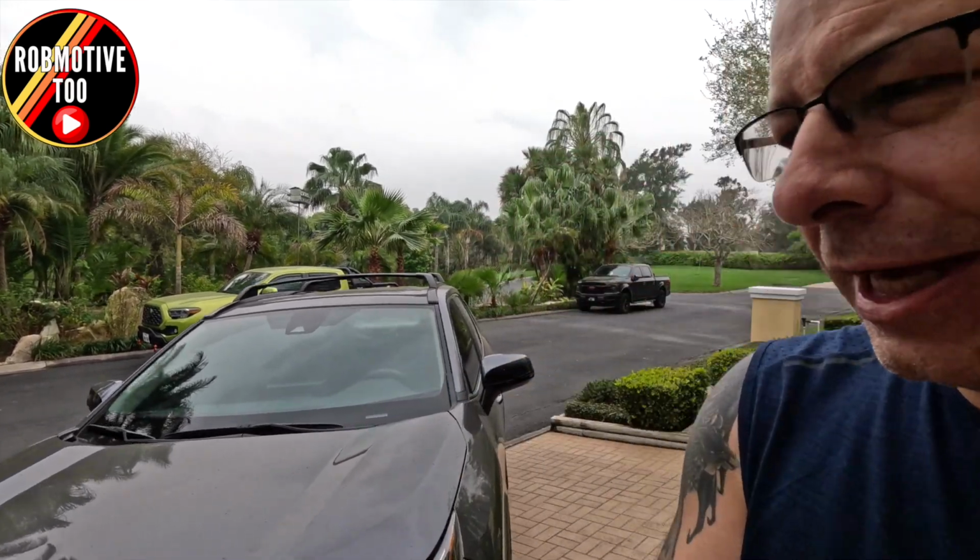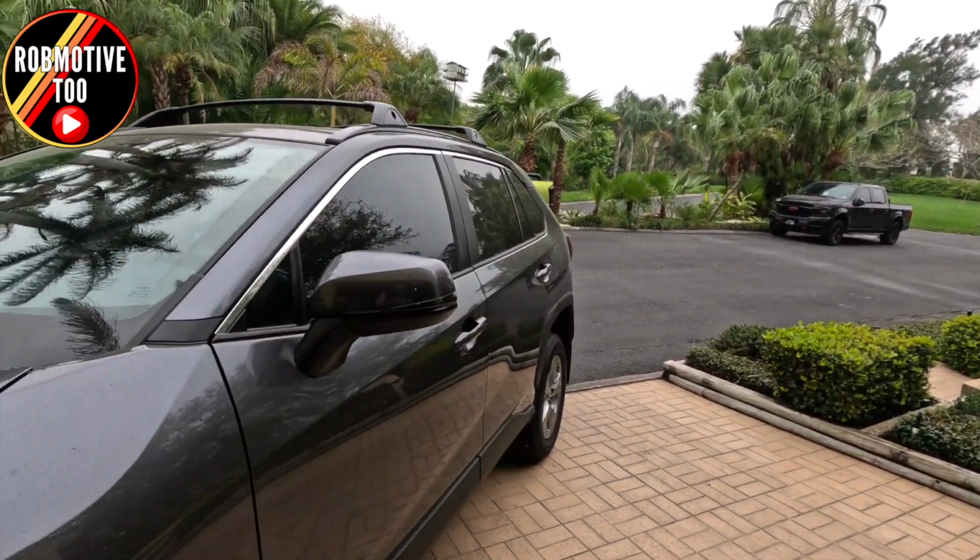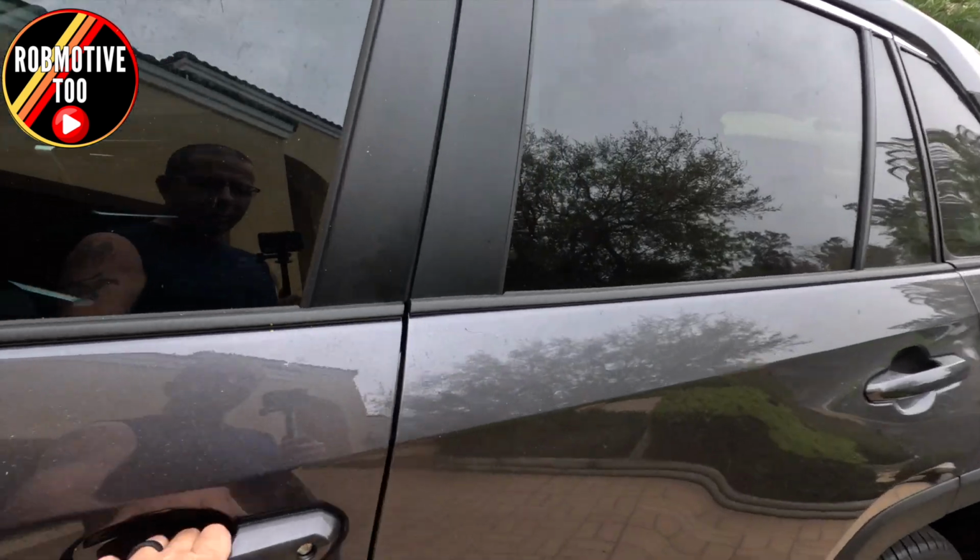Let's take a look at the 2024 Toyota RAV4. This is the XLE trim version. A lot of people have asked me on the channel since I introduced this SUV to show the interior. How much room is there? What about compartments to store stuff? Things like that. So we're going to take a look. This is in the magnetic gray metallic color.